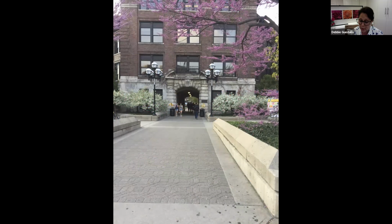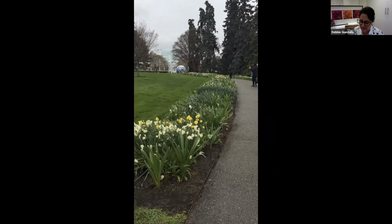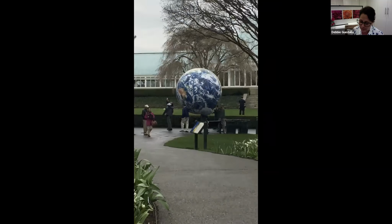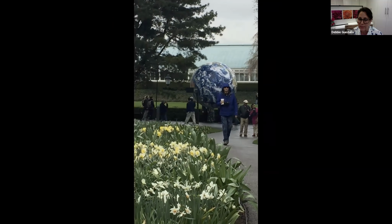May is the time for graduations from high school, college, and graduate schools. See the cherry blossoms on the top right? How many of you have grandchildren that graduated an academic institution this year, or perhaps even children? And in April every year, the New York Botanical Garden celebrates Earth Day. The earth is carried throughout the garden for all the visitors to admire and ponder its importance.